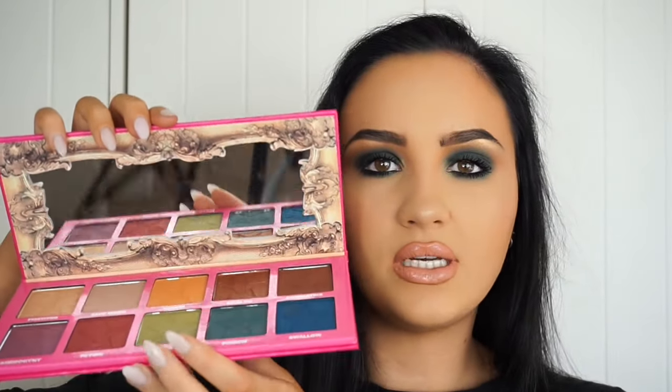Also, this palette comes with a really decent size mirror, as you can see there, and this mirror is actually really good quality. I know that sounds really strange, but sometimes in palettes you can get really flimsy, cheap mirrors which just don't work very well, but this mirror is super clear, and you can just tell it's good quality. I love how good quality Jeffree's products are. I've never been let down by any of his cosmetics.